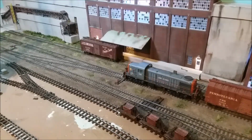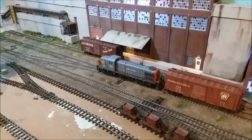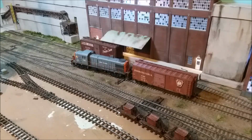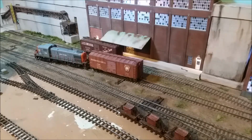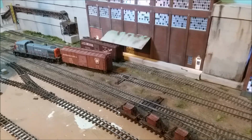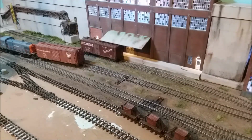The only thing left to do is to come down the other side of the siding and pick up the three boxcars from the general servicing facility. Then we'll run around those boxcars so that we can get on the other side of them, and then back up to connect with the rest of the train that we already moved out of the way, and then we'll be done, and then we can back up all the way to the yard.